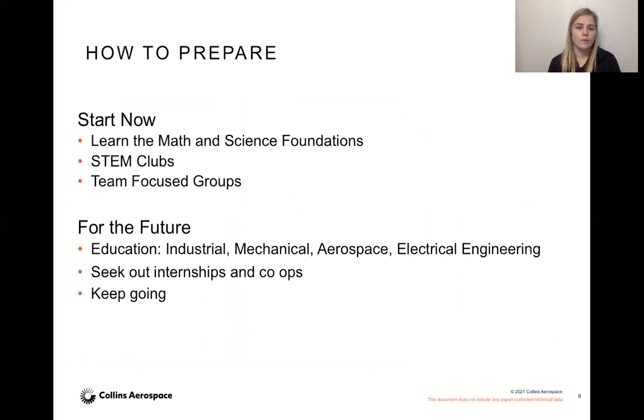So a little bit on how to prepare. First of all, just take the time to really learn and lay a good foundation from your math and science classes now. I used the knowledge I gained in high school all 4 years of my college classes, and it made understanding the concepts a lot easier. Learning your study tactics as early as high school, if not even in middle school, really can help lay that foundation for college, because you will have to study and you will have to put in the effort.